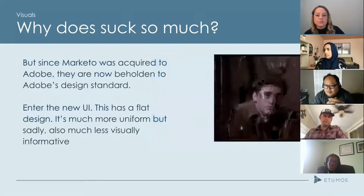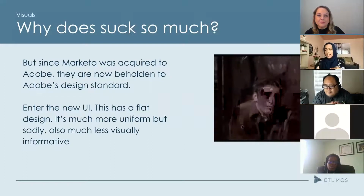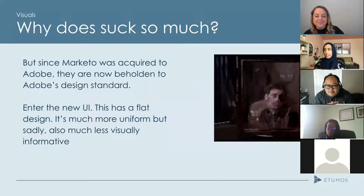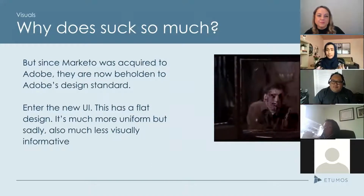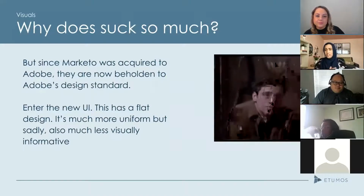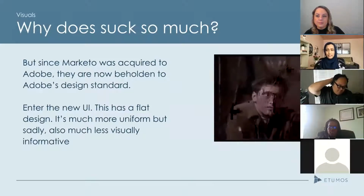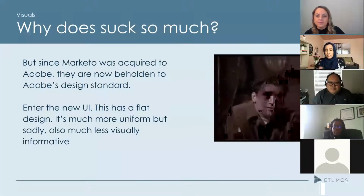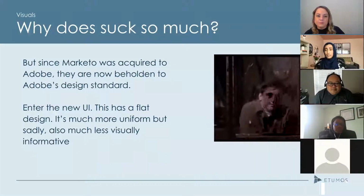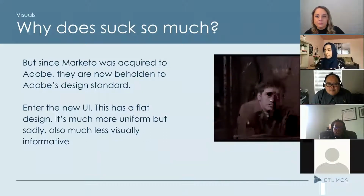But with their acquisition by Adobe, Marketo had to get with the times, get with Adobe's design standard, and now have this flat design. Skeuomorphic design is something that's very early to mid 2000s. It's one of the reasons that if you've ever looked at Marketo and thought this looks a little dated, that's probably why, because so much of design has just moved past that. If you look at an older iOS versus the current iOS, you'll see some of that same shift.